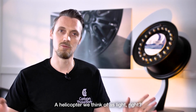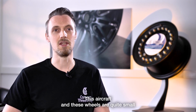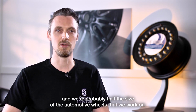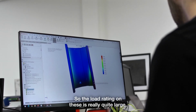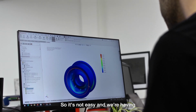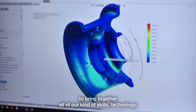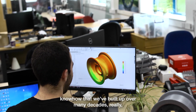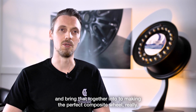A helicopter we think of as light, right? But it's 6.5 tons, this aircraft, and these wheels are quite small. They're probably half the size of the automotive wheels that we work on. So the load rating on these is really quite large. So it's not easy, and we're having to bring together all of our skills, technology, know-how that we've built up over many decades really, and bring that together into making the perfect composite wheel.